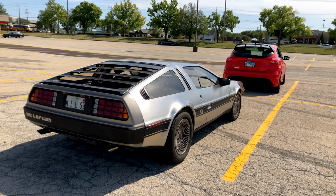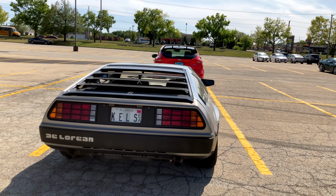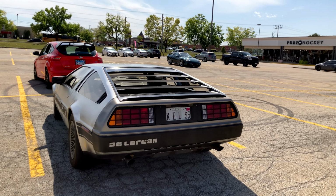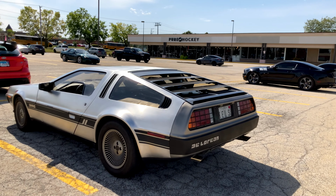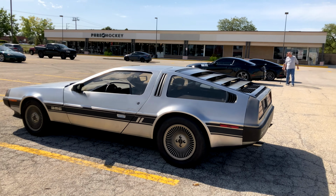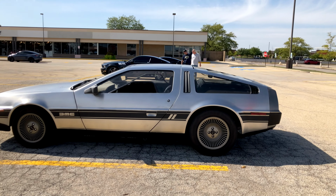Come all the way around. Still all original, except for a few engine upgrades. Well, at this point in time, having owned a car for 31 years, it's hard to keep it all original, because just replacement parts sometimes have to be substituted, unfortunately. Yeah, this is nice. Wow.